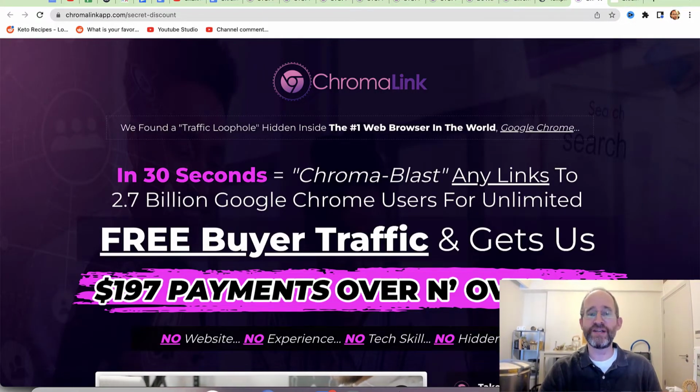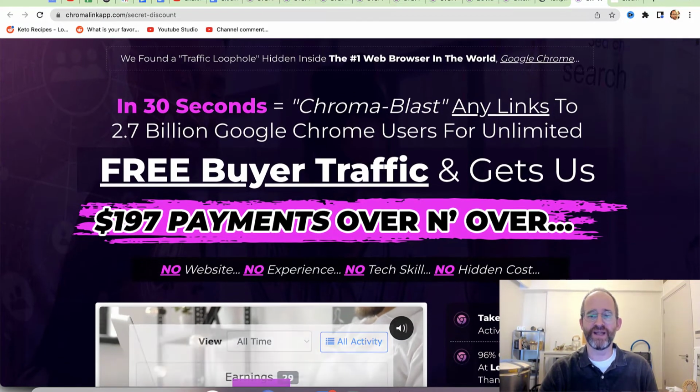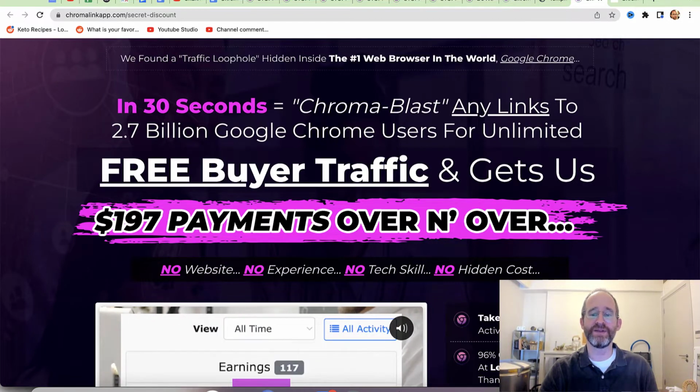It says, we found a traffic loophole hidden inside the #1 web browser in the world, Google Chrome. In 30 seconds, Chroma blasts any links to 2.7 billion Google Chrome users for unlimited free buyer traffic and gets us $197 payments over and over.